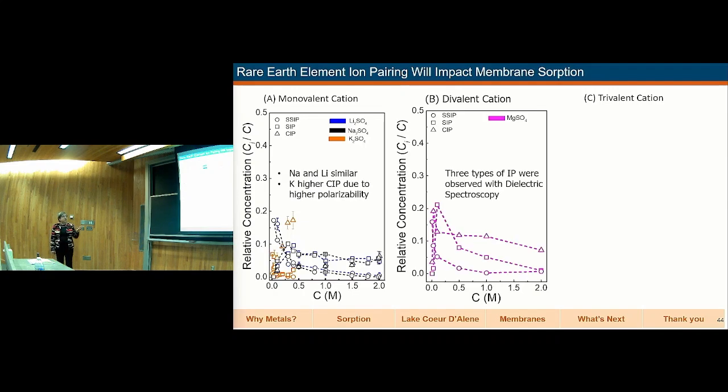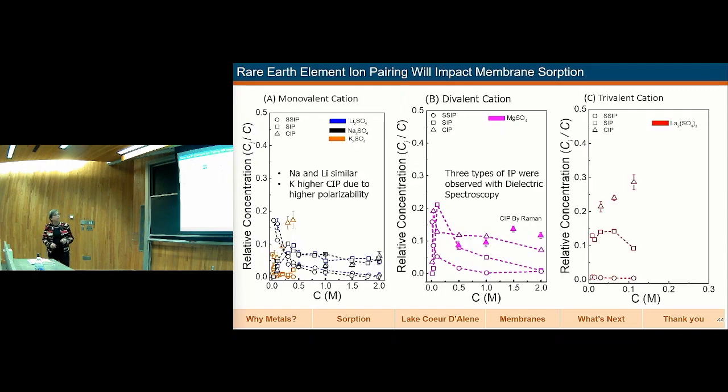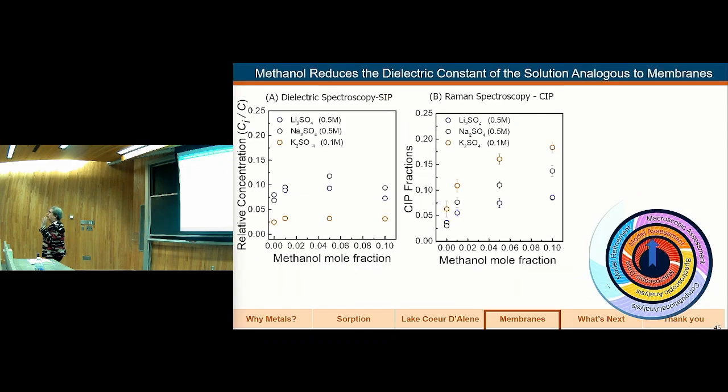If we move to divalent cations, we see similar results. But in this case, it was really nice because we could get the contact ion pairs from dielectric spectroscopy and also from Raman. And you can see we're getting pretty similar results between the two. So when we look at the relative concentration, we're between 10 and about 13, 14% in both cases. And so we're getting pretty good results for both. And then if we go to trivalent, we looked at both lanthanum sulfate and neodymium sulfate. And you can see now we're getting 30, 40% contact ion pairs. That's pretty significant. So as we start thinking about separating rare earth elements in these membranes, we should be pretty careful to make sure we incorporate this.